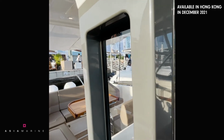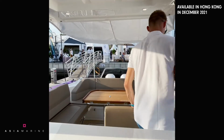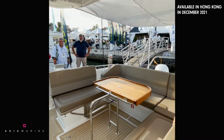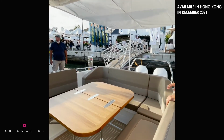And all the mouldings are so substantial. The finishing of the boat, everywhere you look, everywhere you feel, again, it feels like a proper boat. It doesn't feel like a tender, as they call it, the T11. It feels like a real yacht. Very nice. Beautiful.